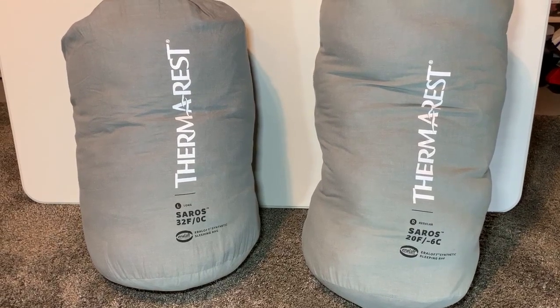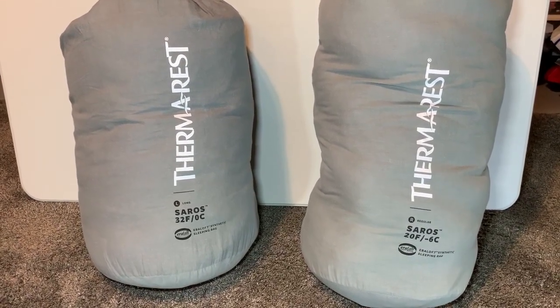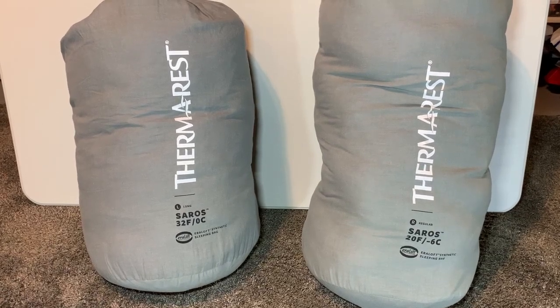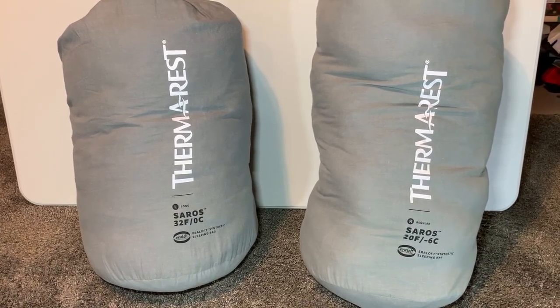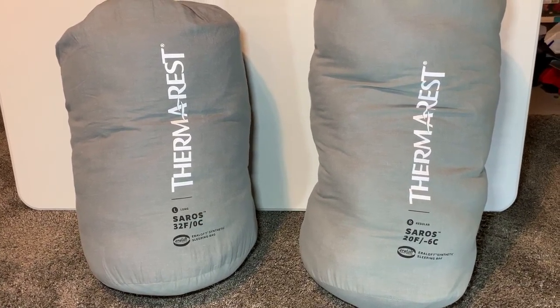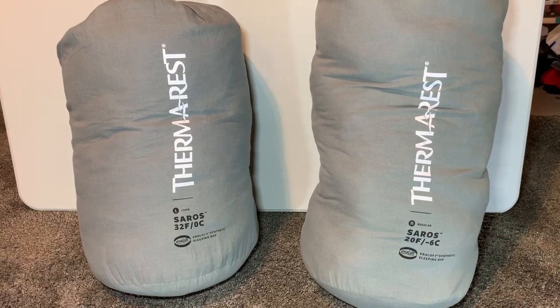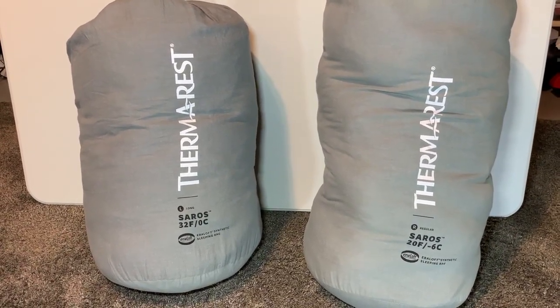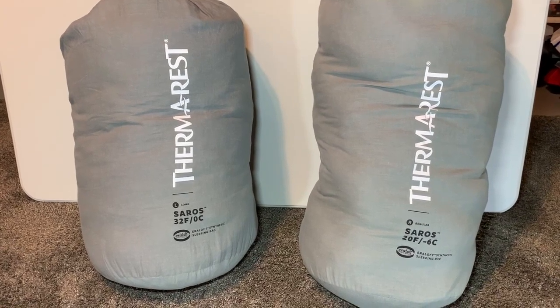We wanted, at least initially, these are our first, if you want to say, legit sleeping bags. Something other than the truck camping kind of Colemans that roll up and are humongous. We needed something that would pack down. These are obviously in storage bags. You don't want to store them compressed.